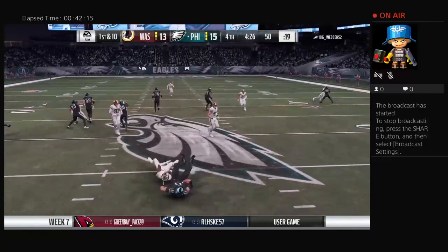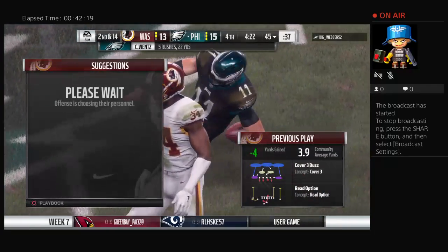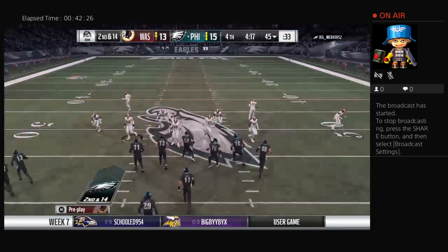On first down, they go option to the right. And maybe the wrong read there as he's going to go down immediately. That's going to go as a loss of 4, and it'll be second down. And here comes play number 6 on this drive.